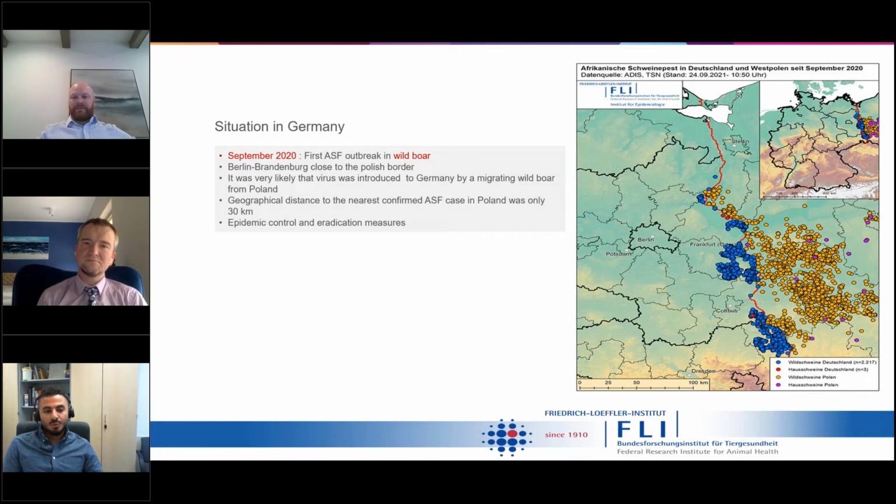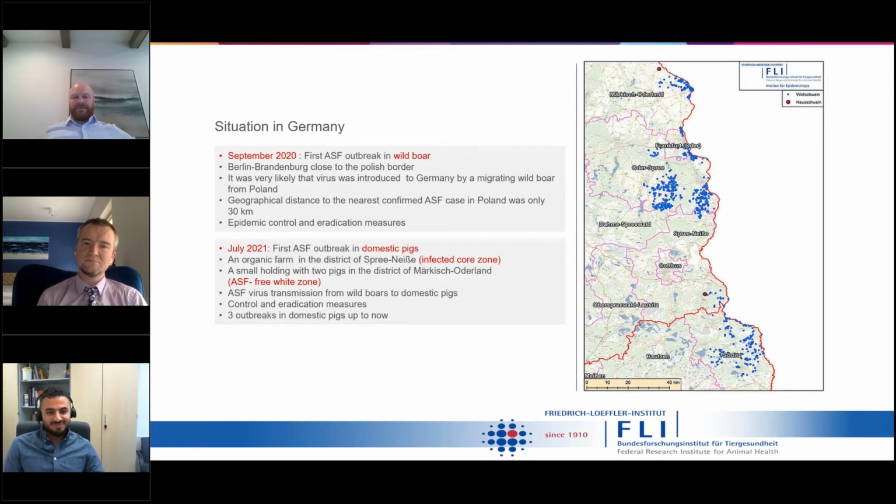Afterwards, in July 2021, next slide please, we got the first ASF case, but in domestic pigs, in 2 different regions, as you see here on the map with the red dots. First, it was an organic farm in the district of Spree-Neiße, located in an infected core zone, which was established by the first outbreak in wild boar.